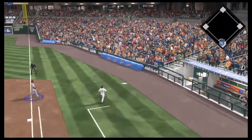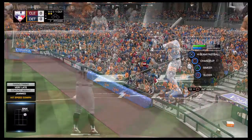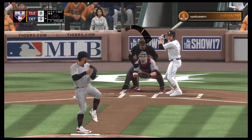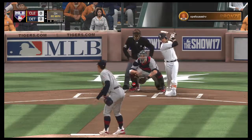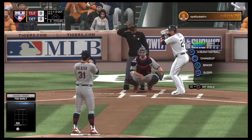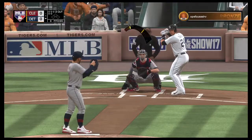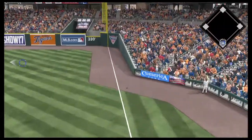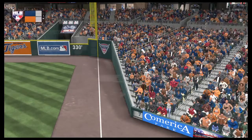Now a little pop-up off toward the first base side. And this will not be caught. It's a foul ball. Swing and a miss on the changeup, and there are 2 gone. Stepping in, Miguel Cabrera. No one aboard for him, and 2 gone here in the first. Swing and a line drive, but a foul ball.